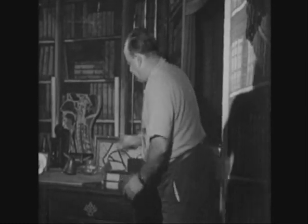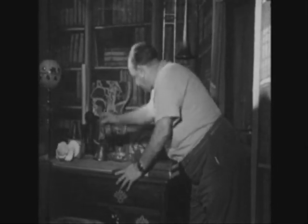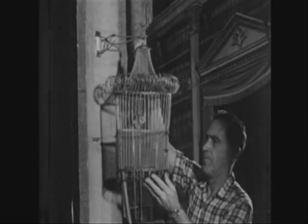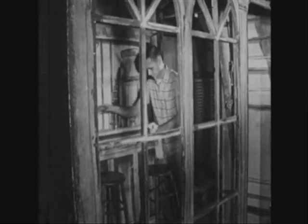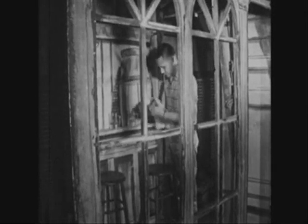Final touches are added by the property men. In motion pictures, they're called the prop men. But the theater, older, rooted more deeply in tradition, uses the more formal designation, property man. Either way, it's work that must be done with skill if a scene is to come to life.